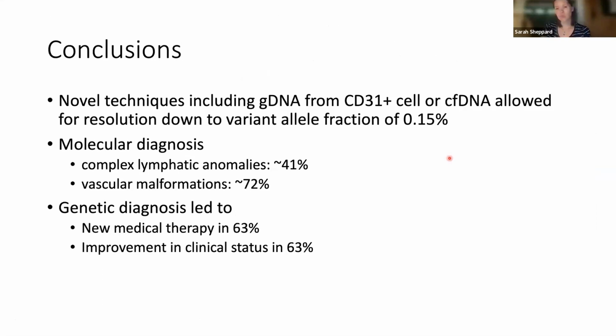So in conclusion, we developed some novel techniques, including isolating genomic DNA from endothelial cells and using cell-free DNA. And this actually allowed us to get down to a variant allele fraction of 0.15%. We were able to identify molecular diagnoses in 41% of participants with complex lymphatic anomalies. And this has been the largest prospective cohort of complex lymphatic anomalies.